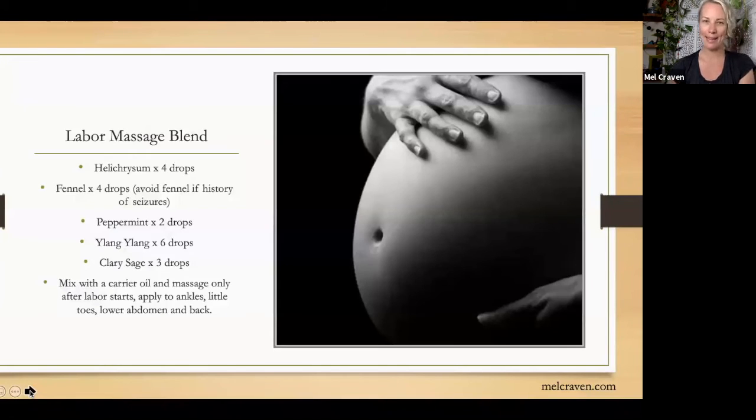Labor massage blend. This one you can get your partner to be massaging into your back, lower back, and your feet and your ankles. This one is suggested by Deborah Rayburn in that beautiful book, Gentle Babies. So she says 4 drops of helichrysum, fennel 4 drops, but again, if you've got a history of seizures, avoid fennel. Peppermint, 2 drops, ylang ylang, 6 drops, and clary sage.